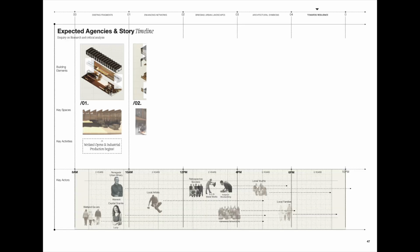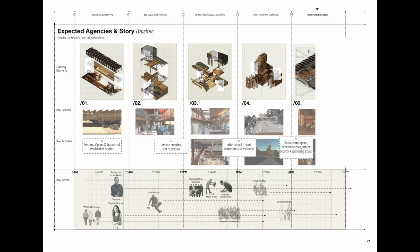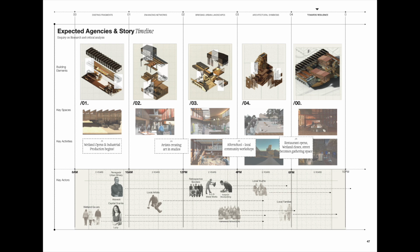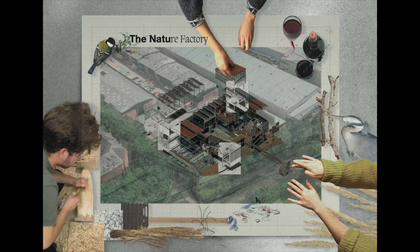Over time, the expected agencies of the building change throughout the day, creating the idea of a day economy through to the night economy of the winery itself, and the idea of making artist residential studios over time. All in all, the Nature Factory serves as a new industrial typology and a testing ground for bio-based materials. Through its innovative approach, it creates new territories by bridging nature and urban landscapes, promoting biological circularity and enhancing local networks.